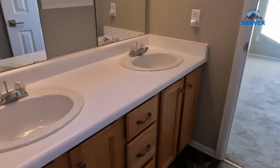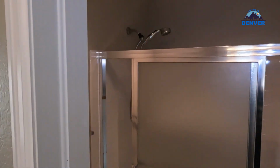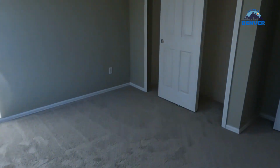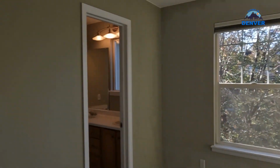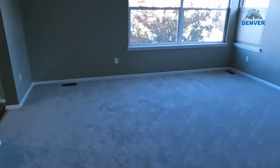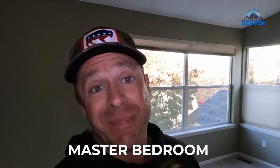Nice closet space. Jack and Jill. Here's that 2nd bedroom upstairs, going into a little bit of a hallway with more storage. Then a really nice upstairs primary, also known as a master bedroom.